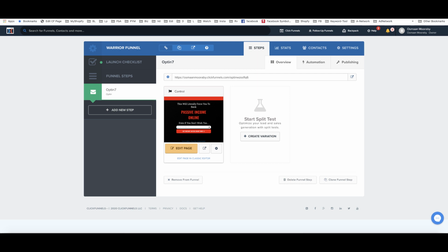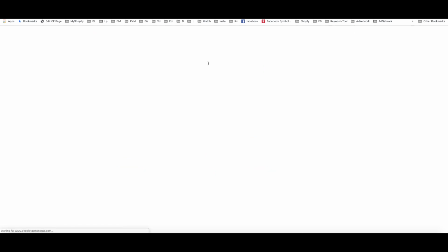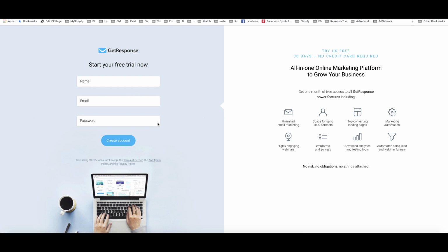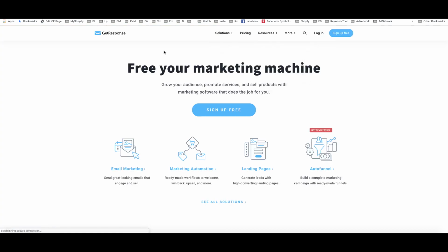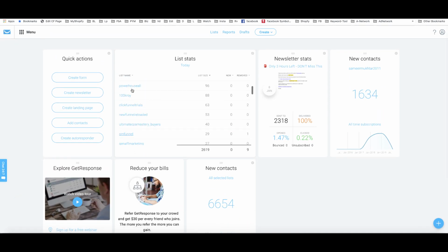Step number three is create an account with Getresponse. You need to go on the link that I've provided below this video. It's called Getresponse. You go on there, and then you click on sign up for free, and you enter your name, your email, and your password, and you click on create account. I already have an account, so I'm just going to log in and show you. That's my account, and I'm building a list. This is how it will be for you once you've created your accounts. Getresponse comes with a 30 days trial, so you don't need to put any money up front, and ClickFunnels as well comes with a 14 days trial, so you don't need to pay any money upfront.